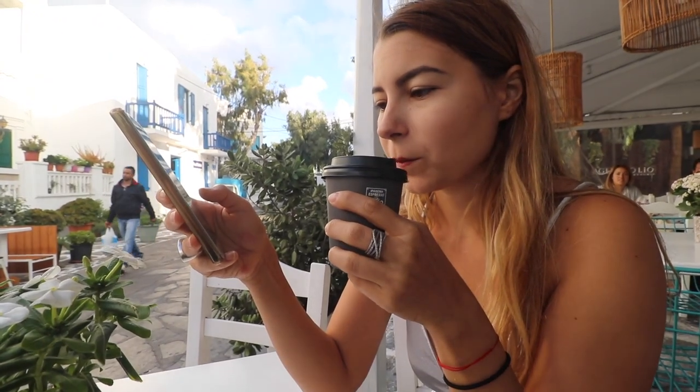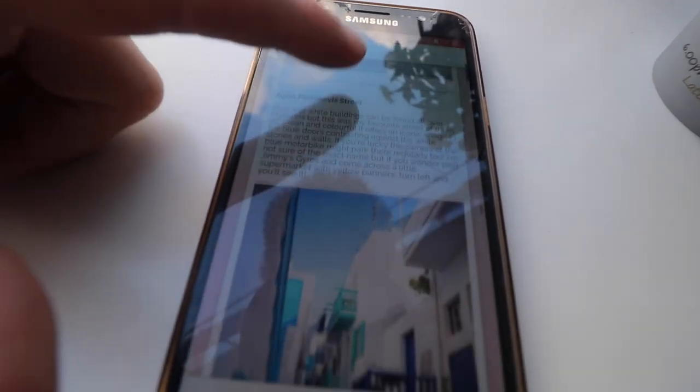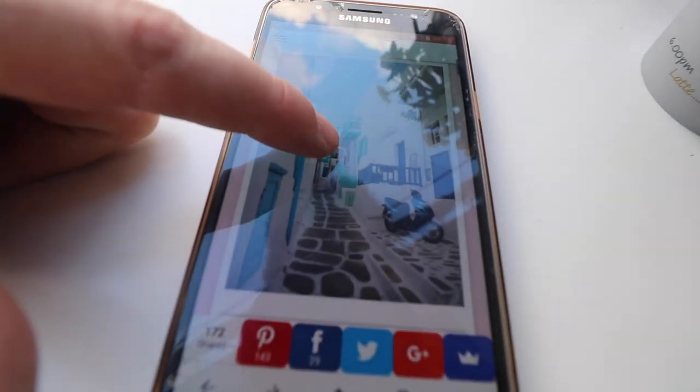How you doing, superstar? I'm just trying to find that street, that white and blue street. So we've seen a lot of photos of Mykonos in the past, and there's one street that we're yet to find. We're looking up quickly on the internet, looking for a photo guide, another blog one, and hopefully we're gonna go and find it now. Okay, this is it. It's called Agios Paraskevas.